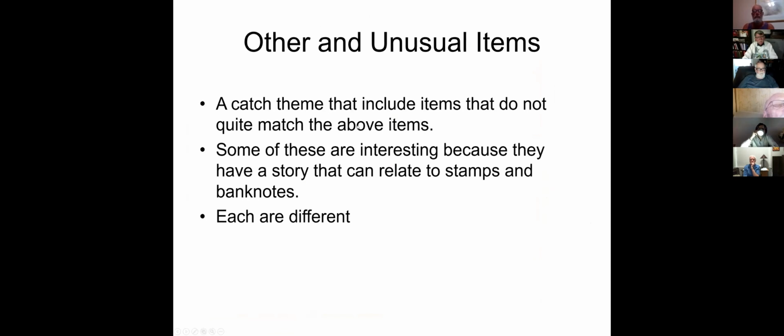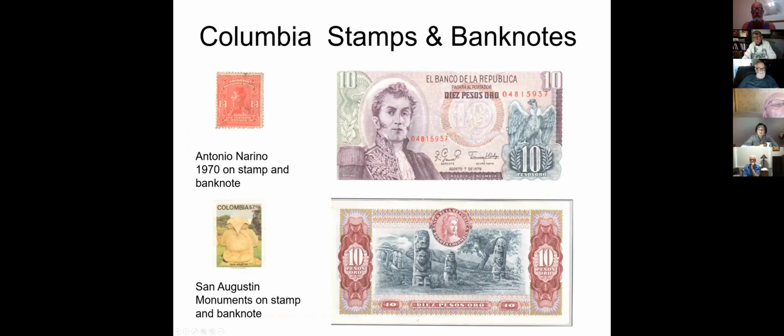Other and unusual items that don't match. These are interesting ones. Colombia. So I got this banknote here, the obverse and the reverse side. The obverse shows Antonio Nariño, a famous politician. He's shown in the Colombian 2 cent stamp here, same guy. On the reverse of the banknotes are these monuments from San Augustine, which are all shown on this Colombia stamp too.